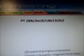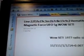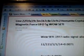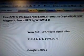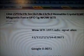Okay, this is a continuation from all the other videos. Part 284C3M1b7c8e13c9c2. So it's line 22f1fa19c3m1b7c8e13c9c2: Hematite crystal, ilmenite, magnetic force, UFO 5G Wow Seti.